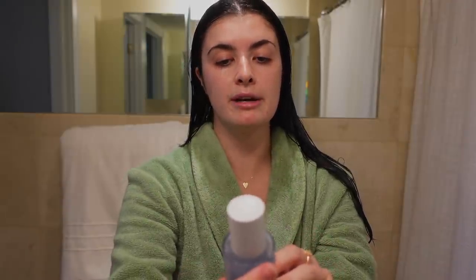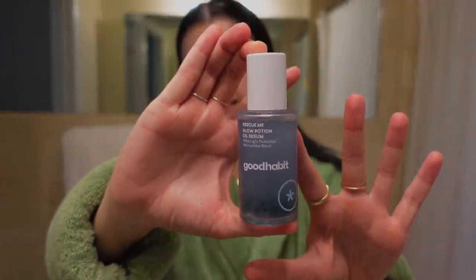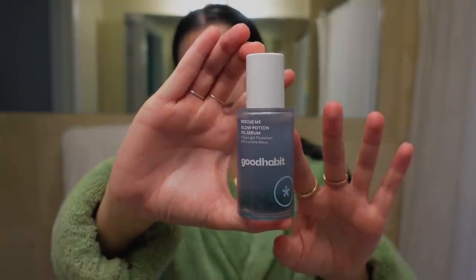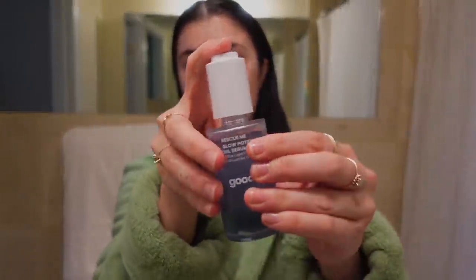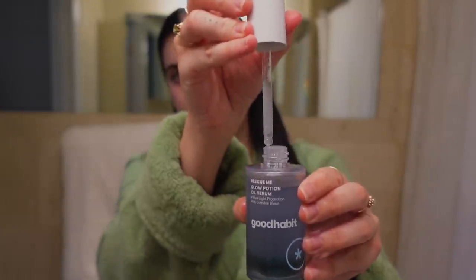And then one more thing that I use post shower is this Good Habit Rescue Me Glow Potion Oil Serum. I've been embracing the serum life recently, and it's actually kind of cool. So the top has a little button on it, and you push the button in and the dropper fills up. I try to be delicate with this, but it just really goes everywhere. And I pat it into my skin gently. Just went in my mouth. I'm not a dermatologist, I'm just doing my best over here.